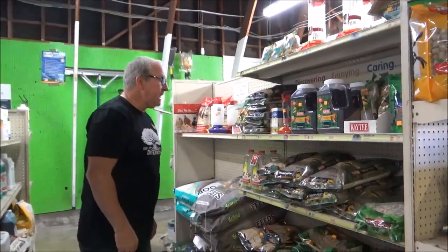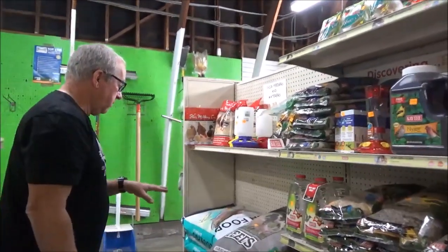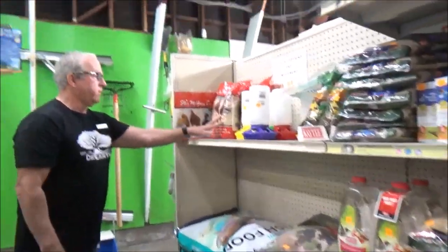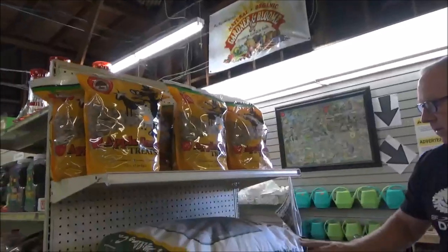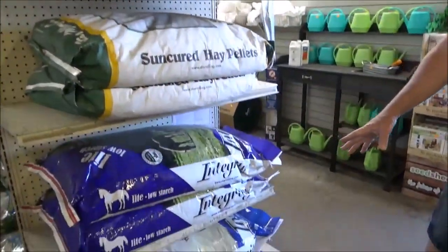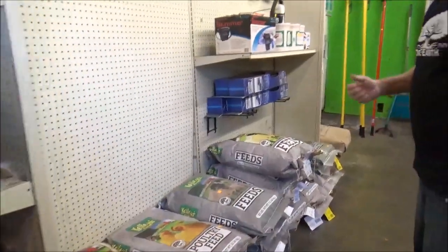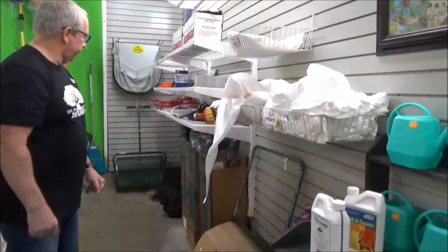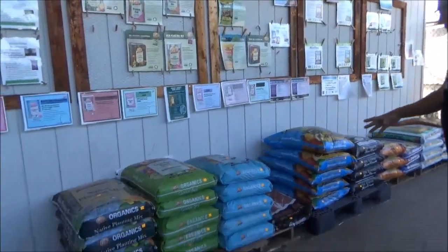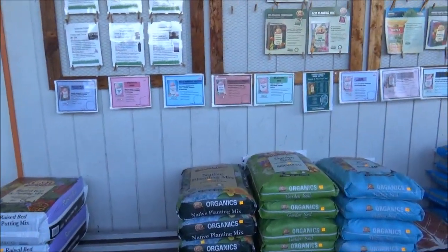We have wild bird seed, we have hummingbird feeders, we have chicken feeders, fish food, we have duck food here. Here's some horse food, apple smacks, hay pellets, some horse feed. Over on this side, we have chicken scratch, lay mash, cracked corn, rabbit pellets, and we have a small display of a few of the soils, potting soils, composts, soil amendments on display.